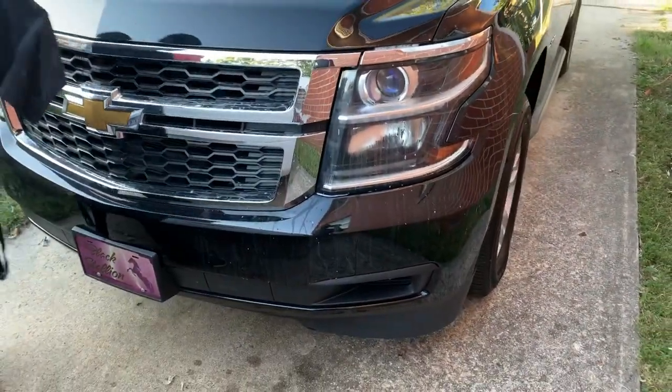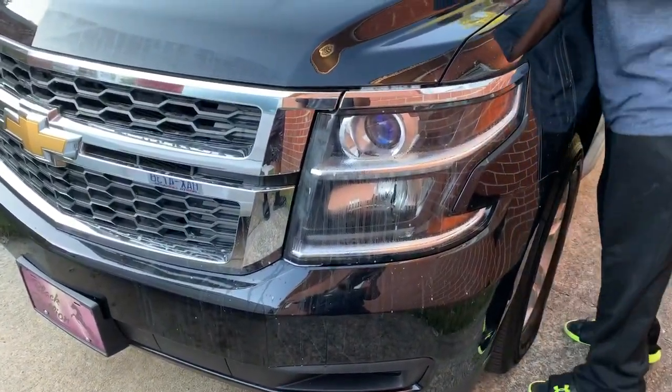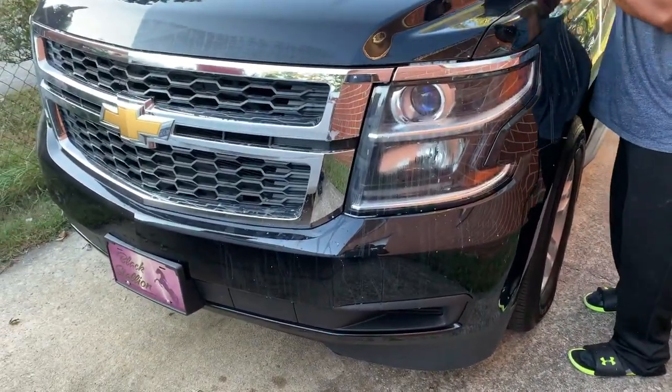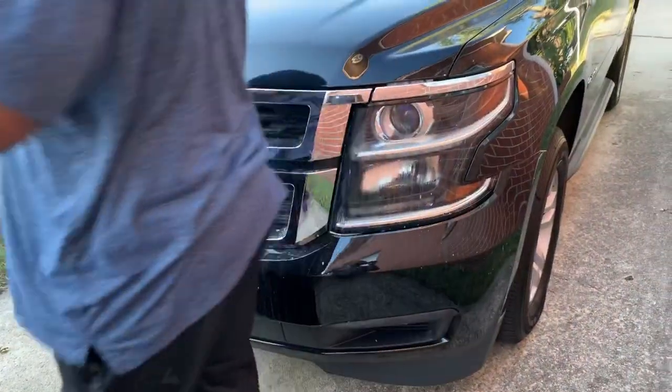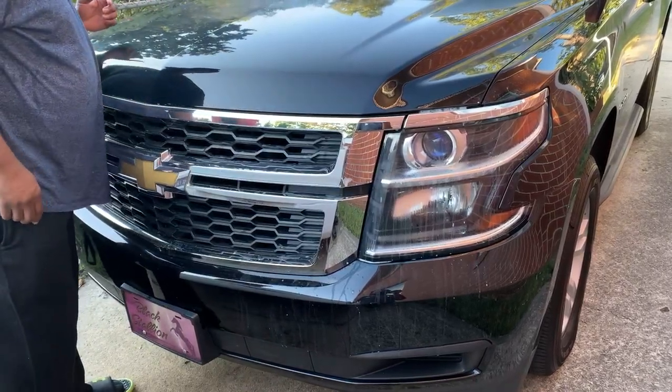By the way, guys, this is a 2015 Chevy Tahoe, black in color, as you can see. Got this truck in 2014, so it's fairly new. I think it has around 40 something thousand miles on it. So as you can tell, we don't drive it much. But when we do, we like for it to look pretty good.